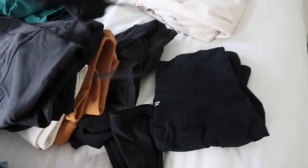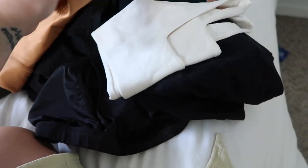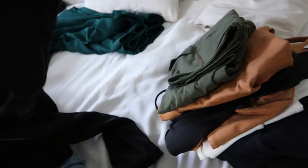And then these are like my workout things. So I have a pair of shorts, one black bra. So this is one pair of yoga pants, two pair of yoga pants. I have a couple of workout bras here, so I have three. And then I have these workout pants, and these are the Thinks workout pants, so I'm just including those in here. Oh, and I also kept a Victoria's Secret pair that I wear all the time.